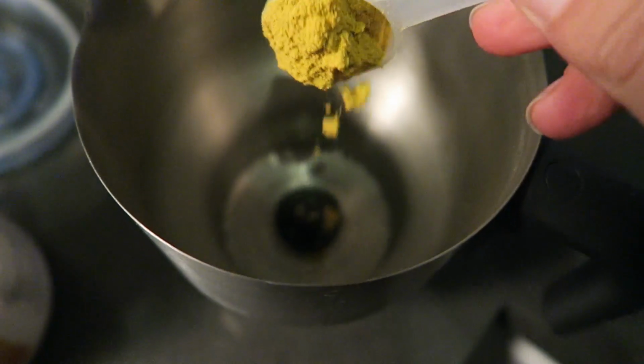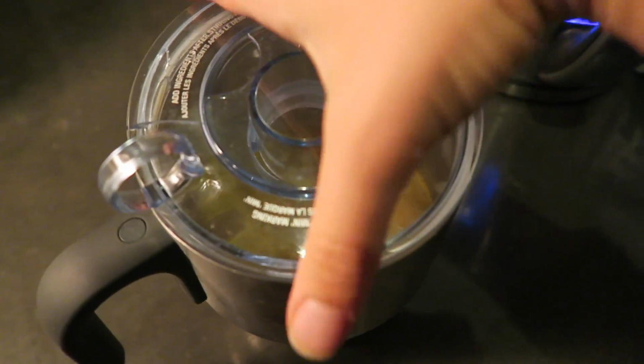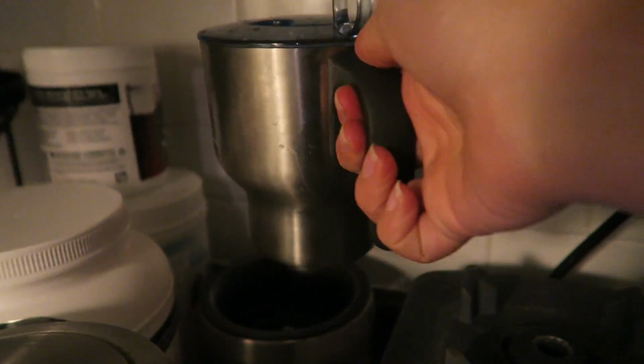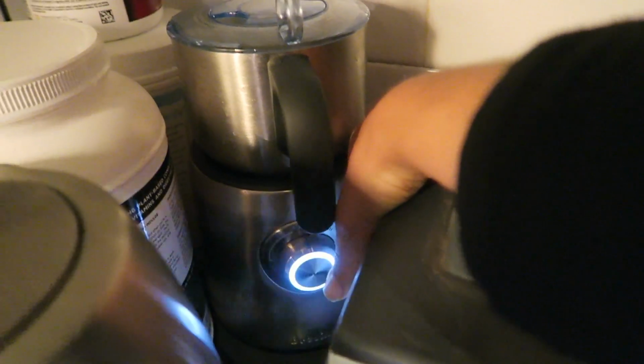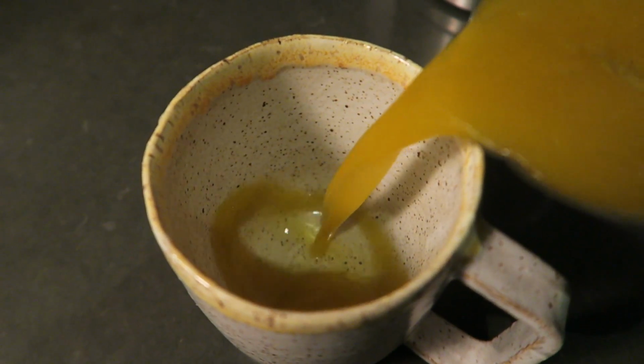Then last but not least is the golden latte. I just used a scoop of the gold powder, added it into my little frother, topped it with water. I would also use almond milk, but I didn't have any, and I just let the frother thing do its thing, heats up, and that's it. Really simple, but actually really delicious. This doesn't need anything else, which I love.